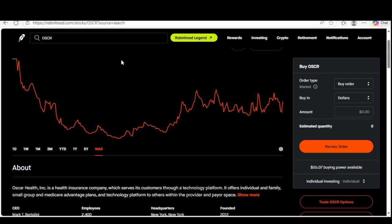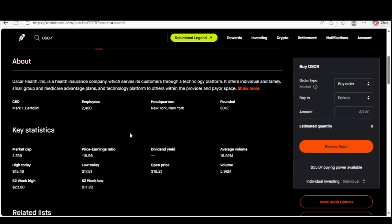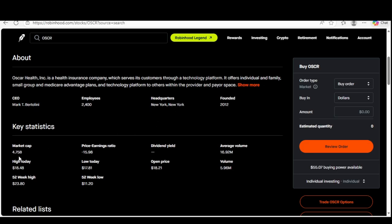If we go down once again, we have the About section right here, which you can read. And you can see that although this stock IPO'd, which means it started trading on the stock exchange in 2021, the company has actually been in existence since 2012. So there's a difference between when the company was formed and when it started trading publicly, or made its IPO. Now, as you can see down here, this is a $4.5 billion company, which is the smallest of the three that we've gotten into so far.